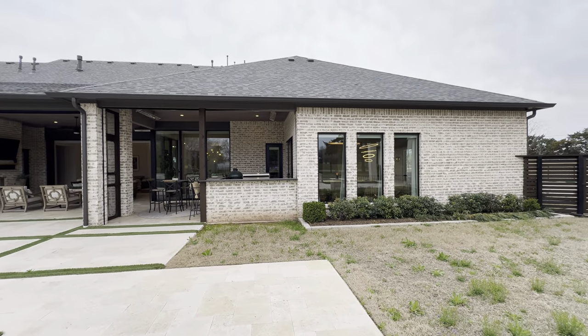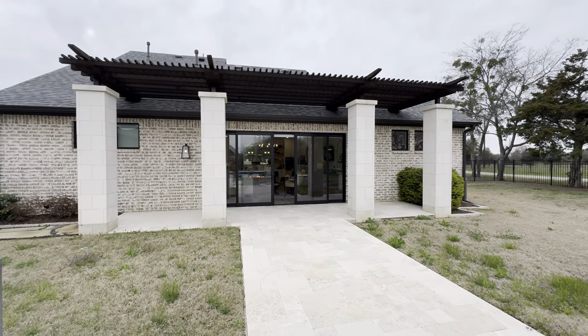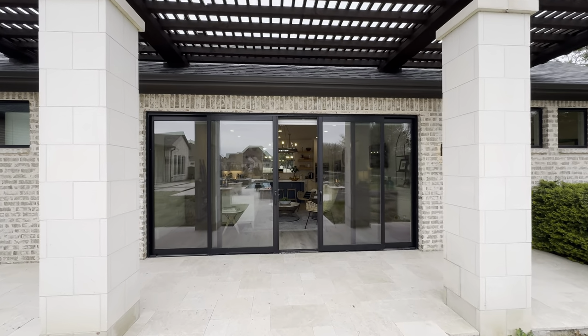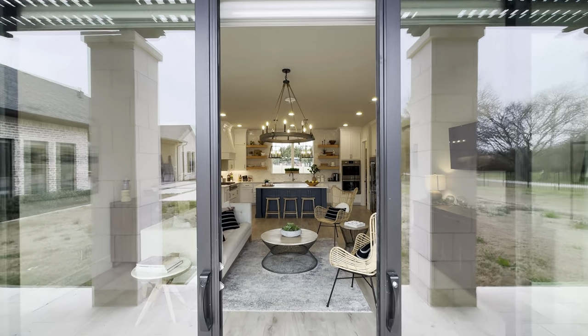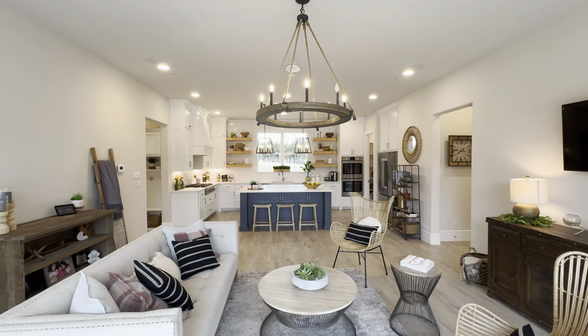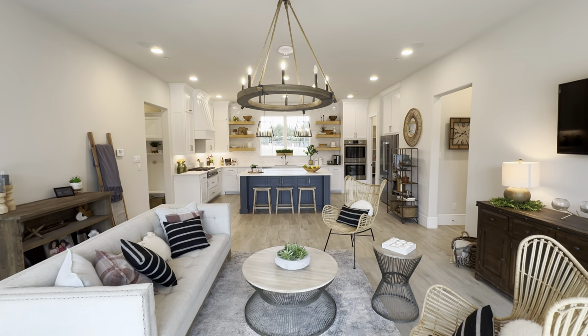Look at that. Wow. And then here is the cherry on top, my friends. Abuela just got an upgrade. Gram, the mother-in-law, the parents just got an upgrade because they got their own little casita. Woo, man. Look at this. Wow.